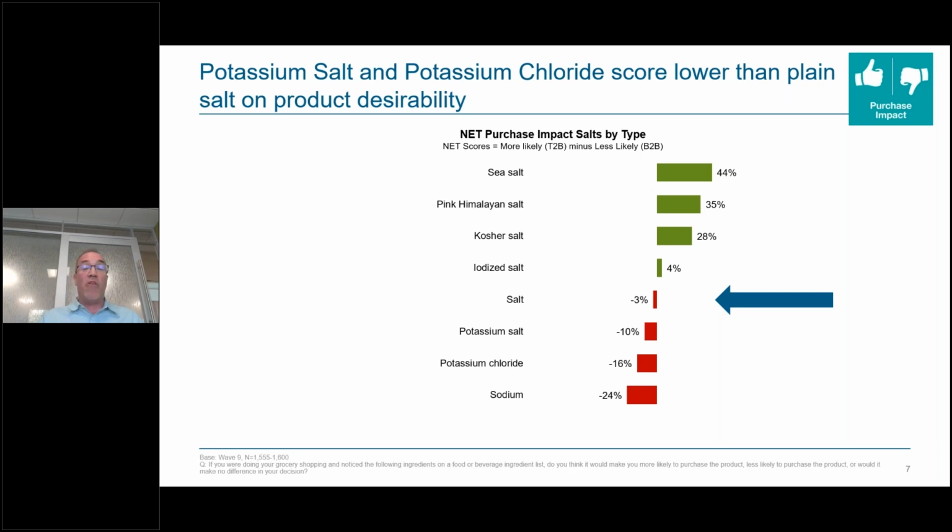Potassium salt and potassium chloride are friends and are allies in terms of sodium reduction. I would say they still have a bit of a PR issue. So we're still seeing that consumers are a little bit less likely to purchase products that have those. I would say that a lot of that ties into the familiarity aspects that we've already spoken about.